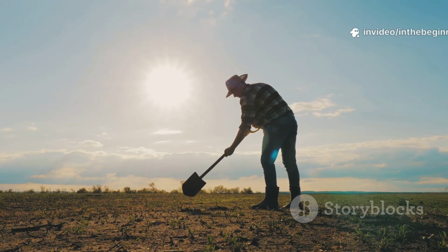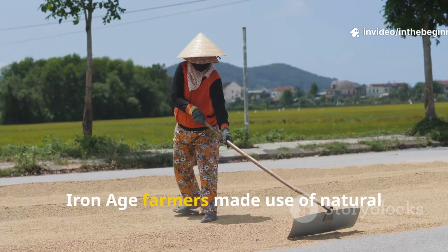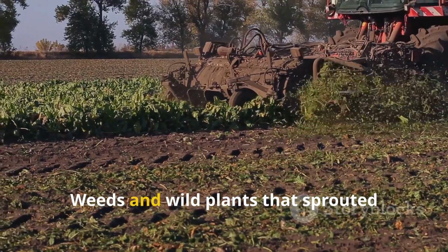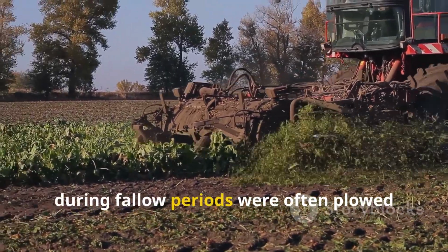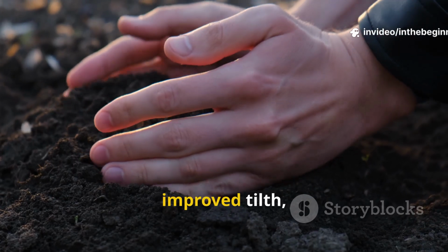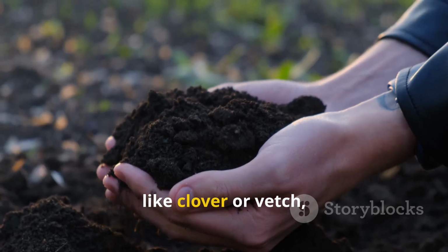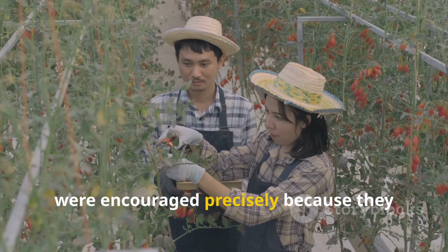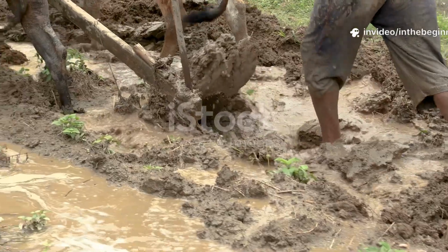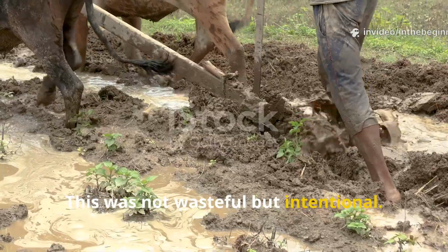Though they did not call them green manures, Iron Age farmers made use of natural vegetation to enrich their land. Weeds and wild plants that sprouted during fallow periods were often ploughed back into the soil. This returned organic matter, improved tilth, and recharged fertility. Some plants, like clover or vetch, were encouraged precisely because they prepared the field for the next round of cereals. This was not wasteful, but intentional.